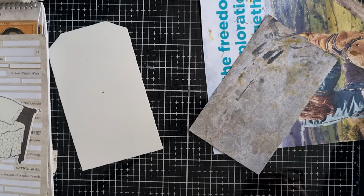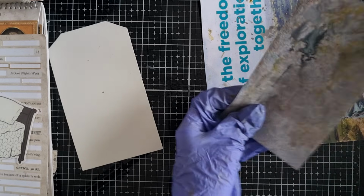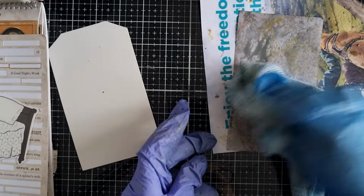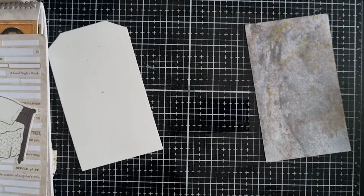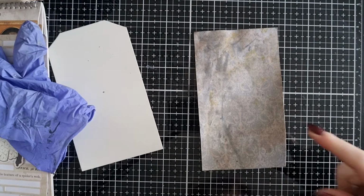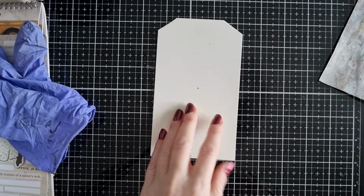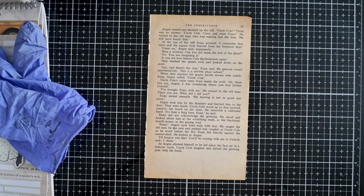I know, it looks a mess. There we go. Definitely don't need it down there. Okay, I am going to dry this. Okay, so that's basically dry. Let me get that up. Basically, in the background, I'm going to put this in the background.